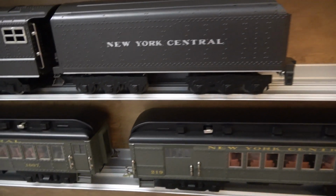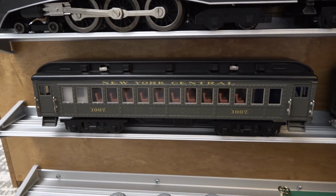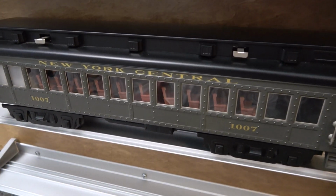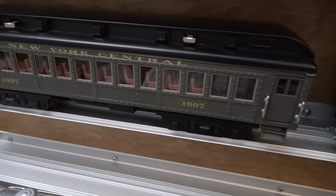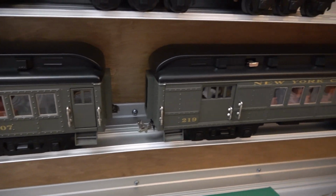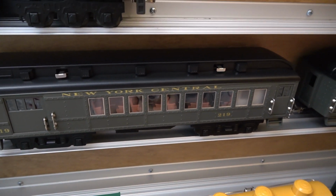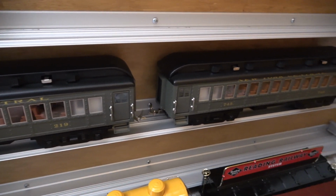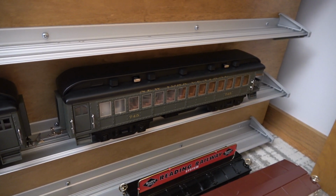And of course it has the passenger cars that go with it, and these are really nice. They have really detailed seats inside these. Great riveting detail on the sides. These are really fantastic cars. You get a coach car, combine, observation. So really nice set. So let's check that out.